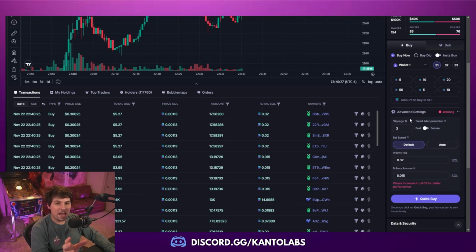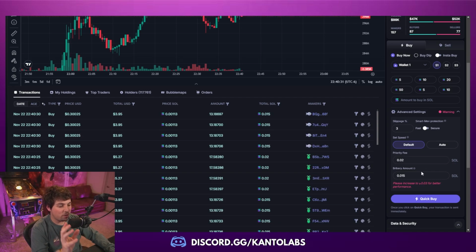Now, you may ask, what is slippage? What is MEV protection? What is priority fee? What is bribery? So these are settings that determine when your transactions will go through.